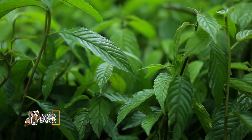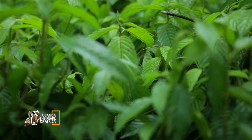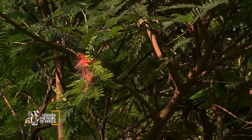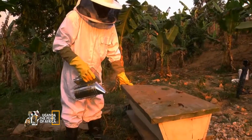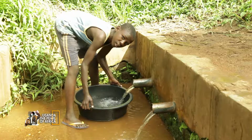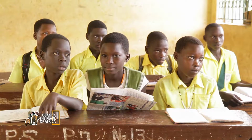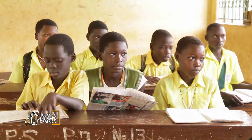harbor chimpanzee populations. We do livelihood support like livestock. We do support them in crop husbandry, especially the crops that are non-palatable to the wildlife. We also support the communities in activities like beekeeping. We do support communities in water sources construction, and also do a lot of awareness creation on environmental education and chimpanzee behavior.